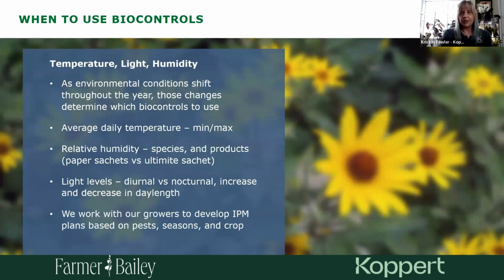So that's where Koppert comes in. We visit our customers, we talk with them on the phone, we have Teams or Zoom meetings with them. It's really important for us to work with our growers to develop their plan based upon what their needs are, what their pains are, what their end goals are, and also what their budget is, because there are ways to work within this, and we don't want to break anyone's bank, but we want to make sure that we are getting the most efficacy, the biggest bang for your buck, essentially.